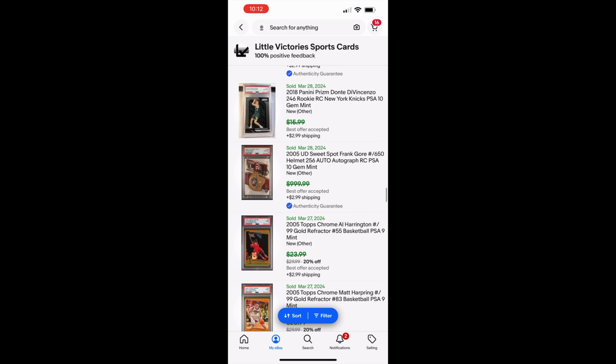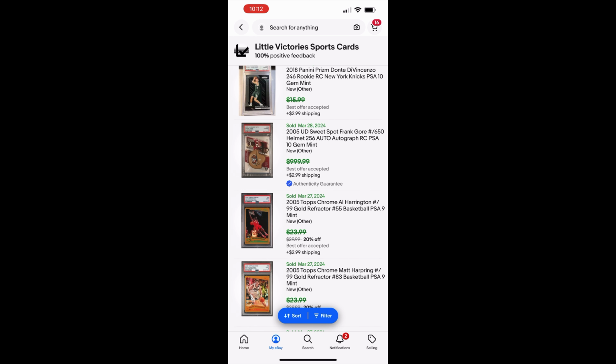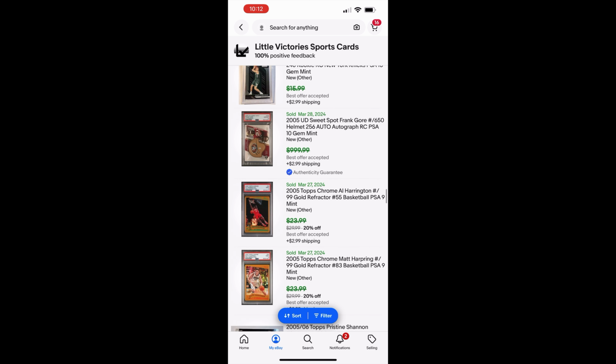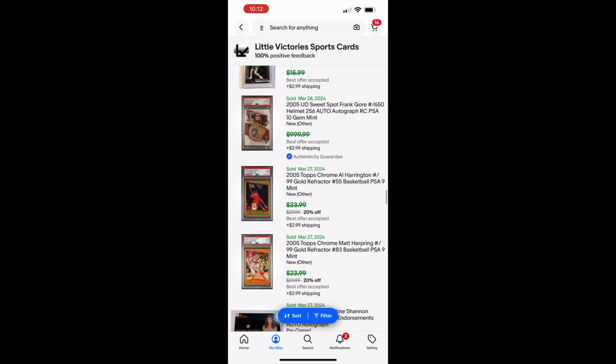Here is that Frank Gore card I was talking about that I had listed for $999, and someone offered $797, $800 for the card. I accepted. I actually was reluctant to sell the card, and I was thinking about what I would pay for the card, and I think I would pay around $500 for the card. So for a Frank Gore fan, it makes sense paying a little more. So I went ahead and sold it.